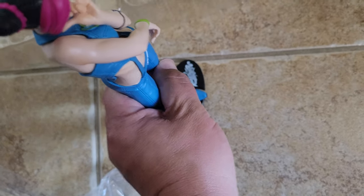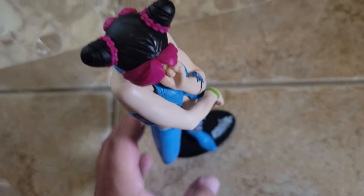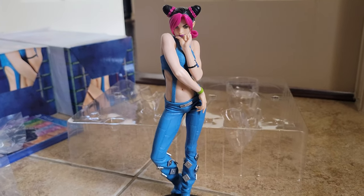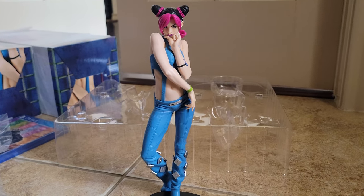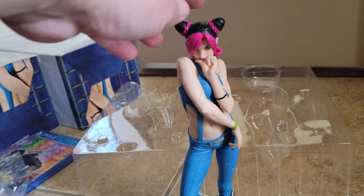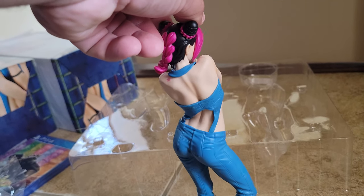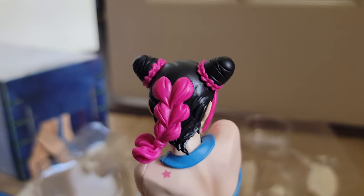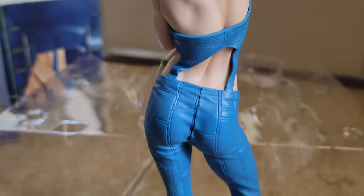It's gotta be like with the foot. Ooh. I wonder, look at that. Not bad. Not bad at all. So it's a PVC, it's not acrylic or anything fancy. But yeah, it still holds pretty good detail.